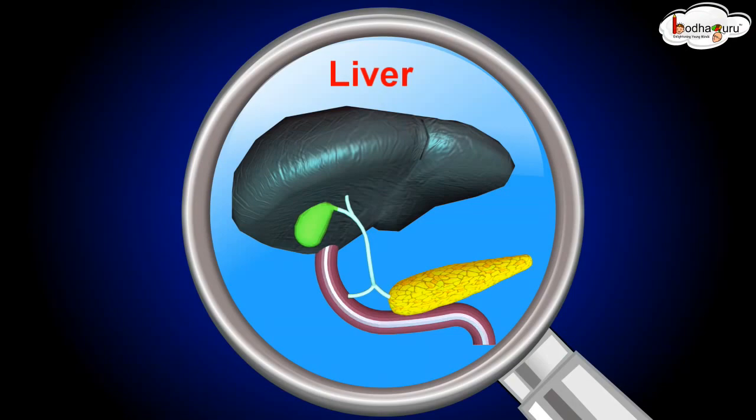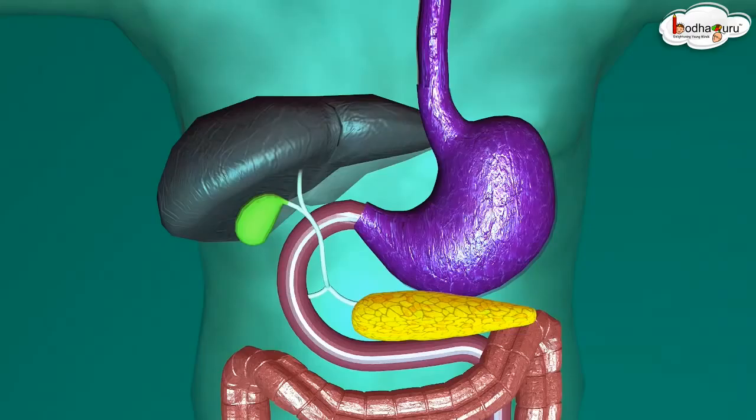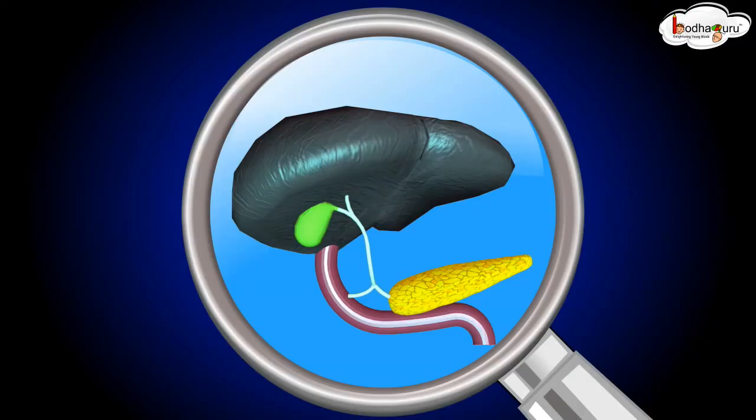The liver secretes a chemical called bile juice which helps in the digestion. The liver is a reddish-brown gland situated in the upper part of the abdomen on the right side. The bile juice secreted by it is stored in a sac called the gallbladder. The juice is then released into the small intestine.